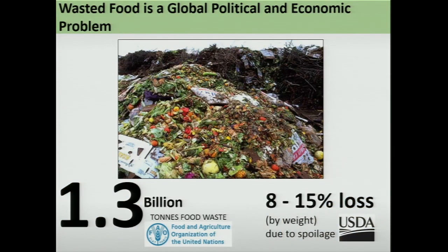Why do we care about ripeness? Ripeness matters because many times things get too ripe and they spoil. And worldwide we have about 1.3 billion tons of food waste every year, and about 8 to 15% of that is due to spoilage. So it's a huge problem, and what we have to do is become smarter about how we handle that. One solution is to put in sensors to enable new capabilities, better supply chain management.